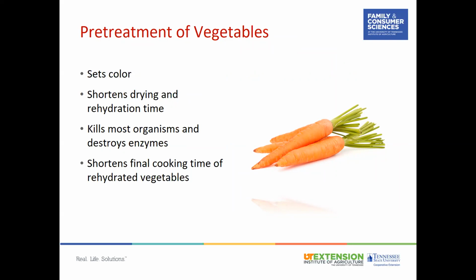Enzymes are easily destroyed by thoroughly heating the vegetables by blanching, either steam or boiling water. This sets the color, shortens the drying and rehydration time by relaxing the tissue walls so moisture can escape and then re-enter more rapidly. It kills most microorganisms and destroys enzymes, and it shortens final cooking time of rehydrated vegetables. So that's an important tip to pre-treat your vegetables.